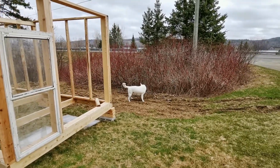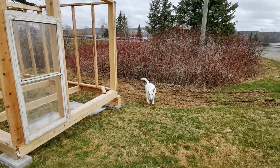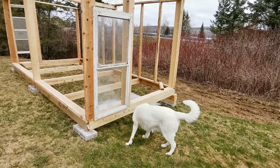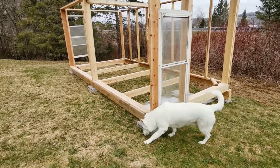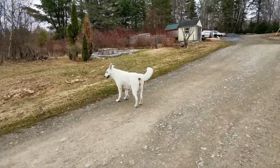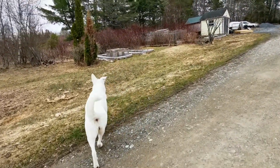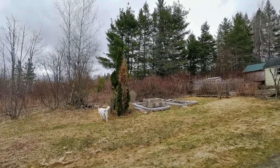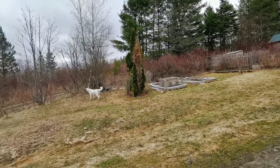Winnie, what are you doing? Win-Win. Winterfell. Come on. Silly girl. Anyway. I don't know if you can see, there's still a few little flurries coming in the air. Come on, Win-Win.